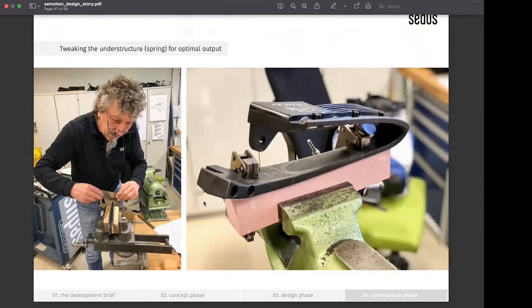This is Kurt, also working in the model making workshop with one of the spring elements, shaving off some of the material. We still wanted to improve the movement. So we wanted to decrease the amount of movement that was going up in the chair and have it more going back.